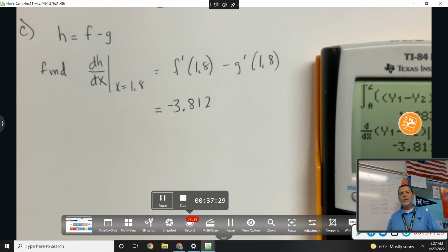I feel like that one wasn't too bad of a free response question. Read carefully, because you have to be careful, but other than that, that's one where I would hope you would get parts A and B, and then maybe part of part C.